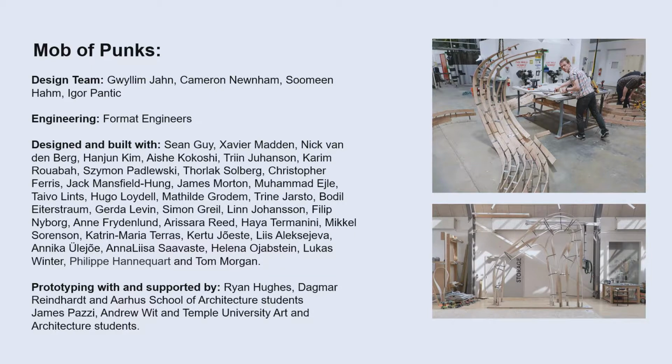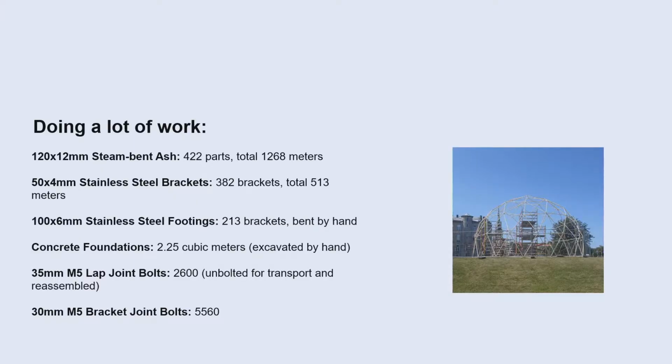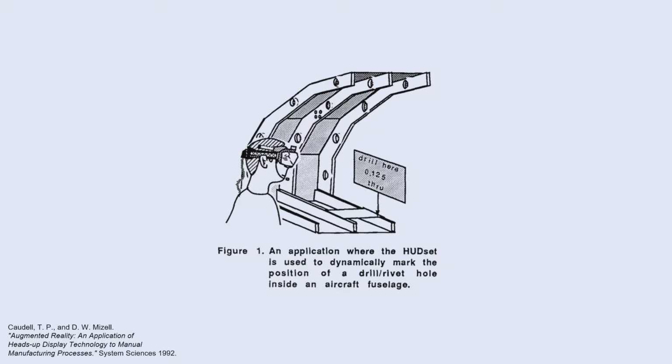And we had 2 people in particular who were working for us and with us for the entire 2 months. And that is Sean Guy and Hanjun Kim, who, without their help and incredibly dogged determination, this project wouldn't have been built. It's a ton of work. I think I only need to mention one of these things. It's 5,000 bolts, which are all put in entirely by hand, and we had to build a completely different pavilion before we could even start doing our pavilion. So really just masses and masses of work.